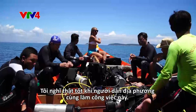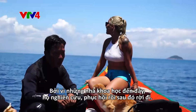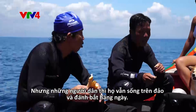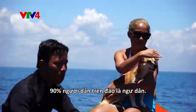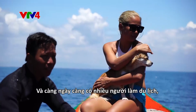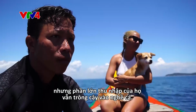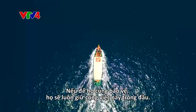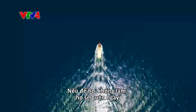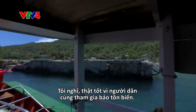I think it's a very good thing because the researchers come and do their research and then they leave. But the local residents are the ones that have to do it every day. I think 90% of the people that live here are fishermen. And yes, more and more become involved in tourism, but their main form of income is fishing. So to have them on board, you have to. If you don't have them on board, you can just forget about it. So it's a very good thing. They get them informed and involved.